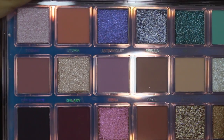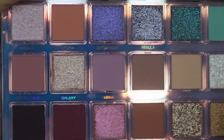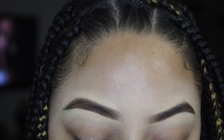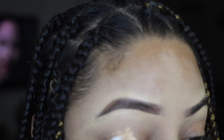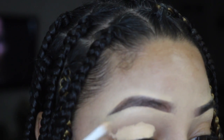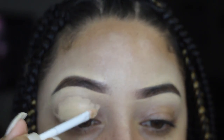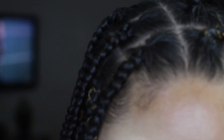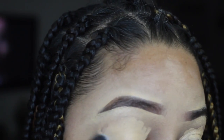The colors are just so pretty and shimmery and make me want to play in some color, but I'm not too sure. So I guess for my base, I'm just going to continue to use this Kevyn Aucoin concealer as a base. And I noticed with this concealer that a little bit really goes a long way.